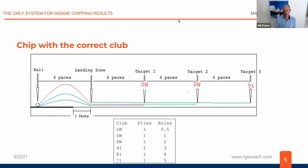So Runyon was talking about 2 paces on, and Dave, who's looking at this, will pick up on this instantly because Dave Lepore just joined us.